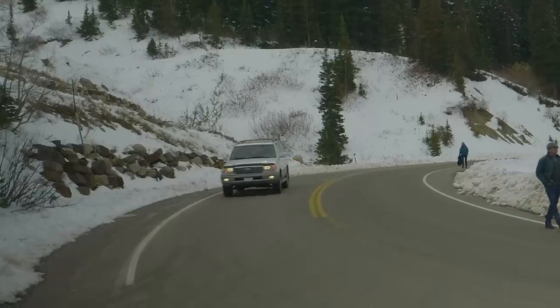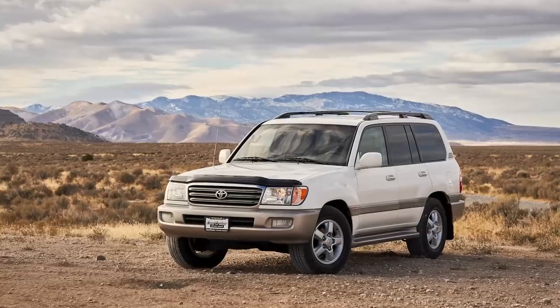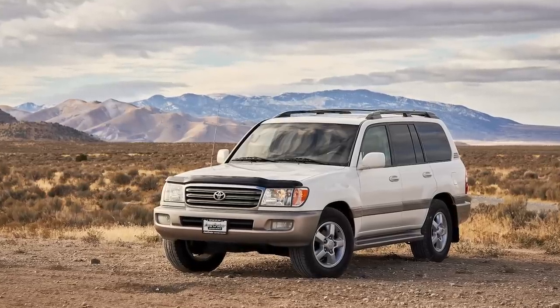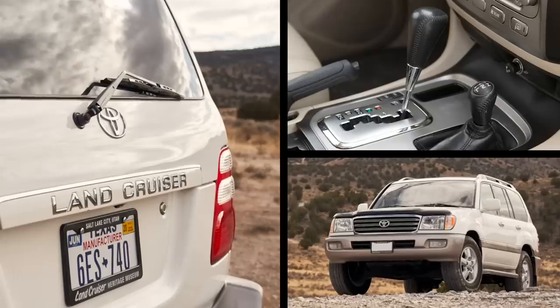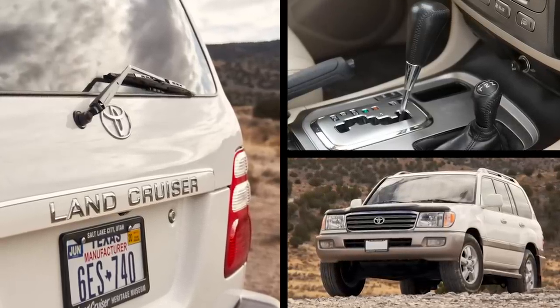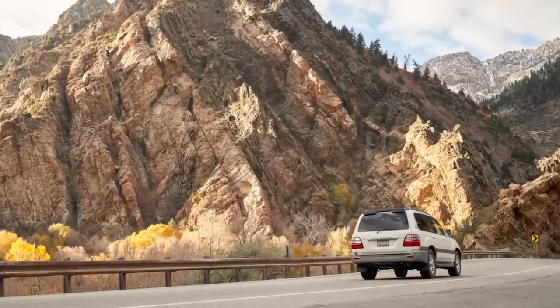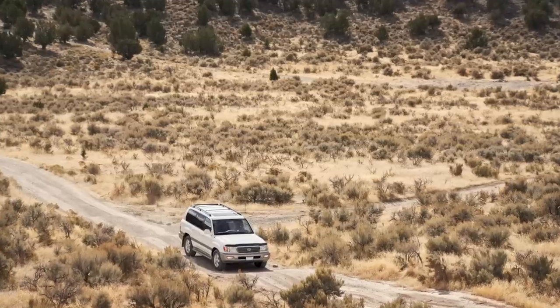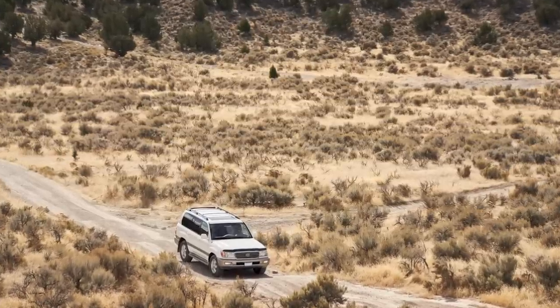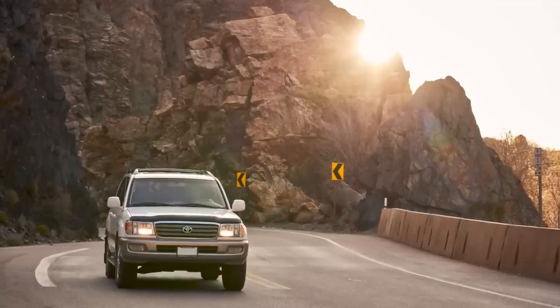The FJ100 was first sold here in 1998, and it broke a lot of new ground. It was the first Land Cruiser with a V8. All previous ones had a straight six. It was the first with independent front suspension instead of a solid front axle, and the first with rack and pinion steering instead of recirculating ball. All of this made it better for street use, but it still had the off-road chops to outdo what was left of its full-size SUV competition.